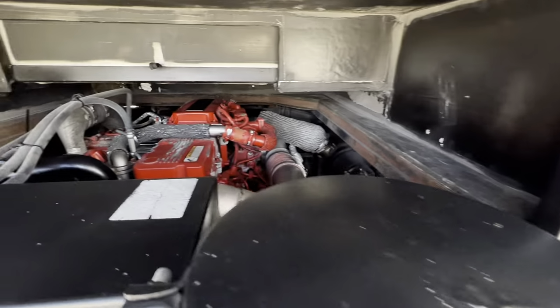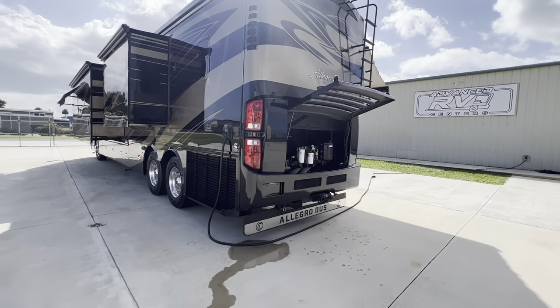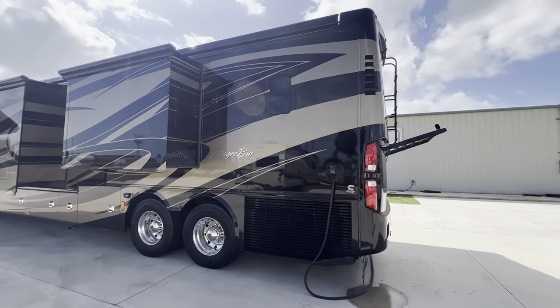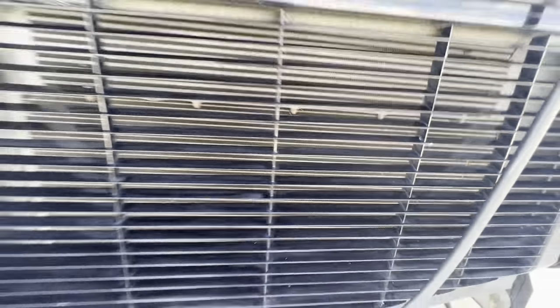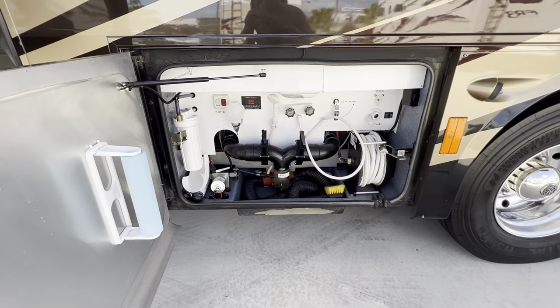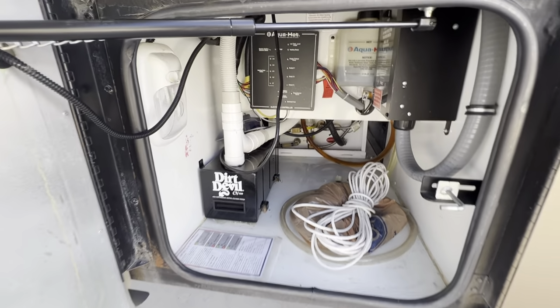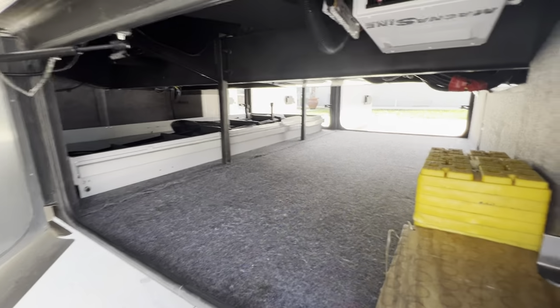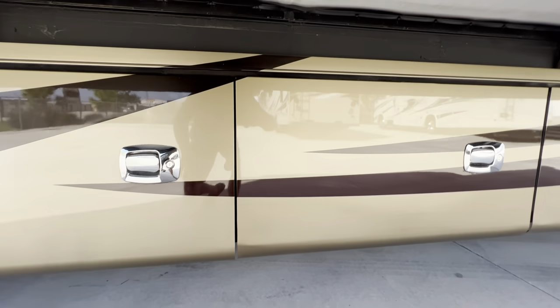There's your engine. 450 Cummins. Excellent shape. Side mount radiator. All your slide toppers are in good shape. So that bay. Got the electric hose reel. Aqua-Hot back there. Central vac. Automatic transfer switch up high. That other storage bay we'll see from the other side, you get the idea. Same thing there. I think in here we got our batteries.